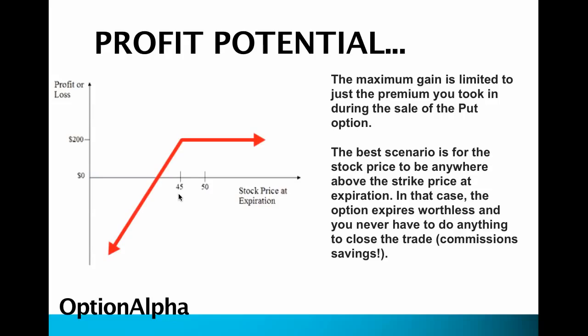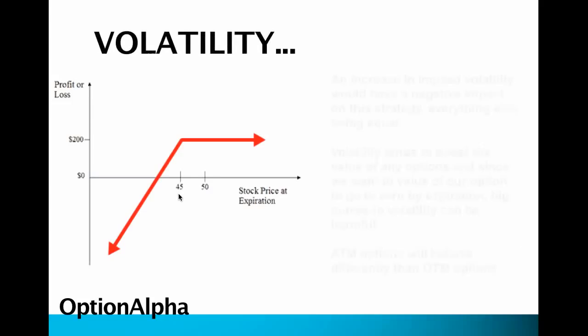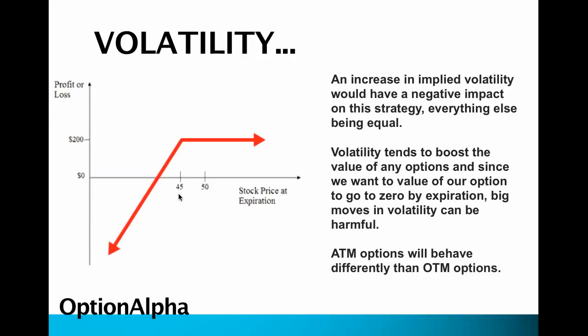So the best case scenario is for the stock price to be anywhere above the strike price at expiration. In that case, the option expires worthless and you never have to do anything to close the trade. You just keep that money. And that's where some commission savings really come into play. So when we talk about volatility, we are short an option. So generally speaking, an increase in volatility would have a negative impact on this strategy, everything else being equal.